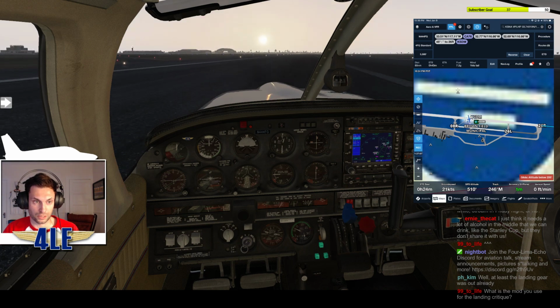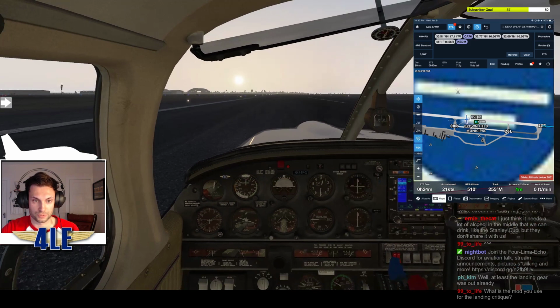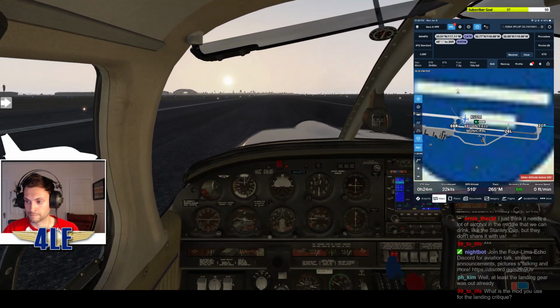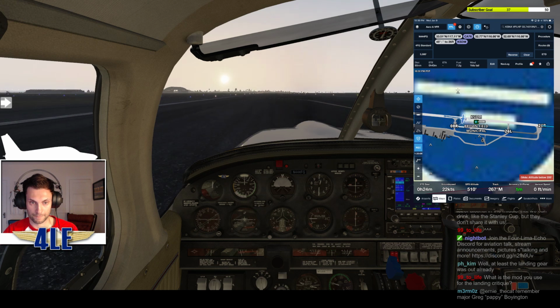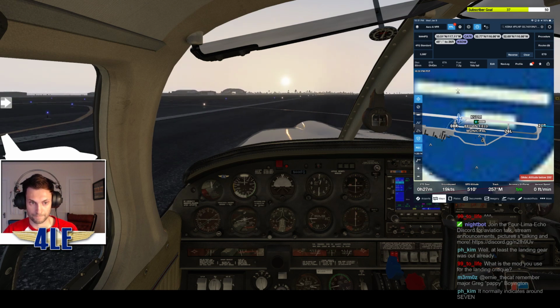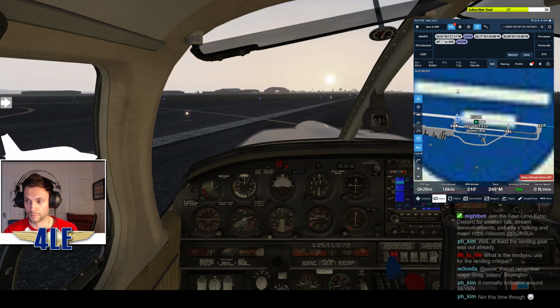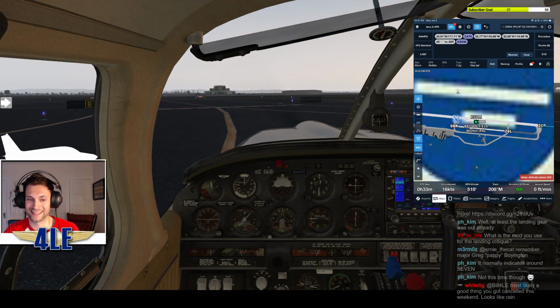Okay, this is closed. Enter right base runway 17. That is closed. Right base runway 17, Cherokee 4 Delta Bravo. It normally indicates around 7.